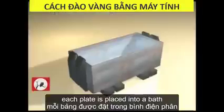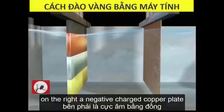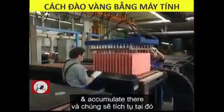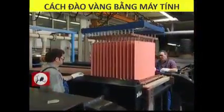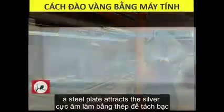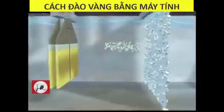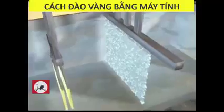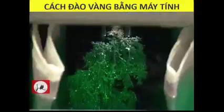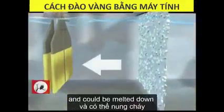Each plate is placed into a bath and given a positive charge. Here we see it on the left. On the right, a negative charged copper plate attracts the copper particles, which loosen from the mixed metal plate and accumulate there. In the next bath, a steel plate attracts the silver, which forms in crystals. After the second bath, the plate contains nothing but gold and can be melted down.